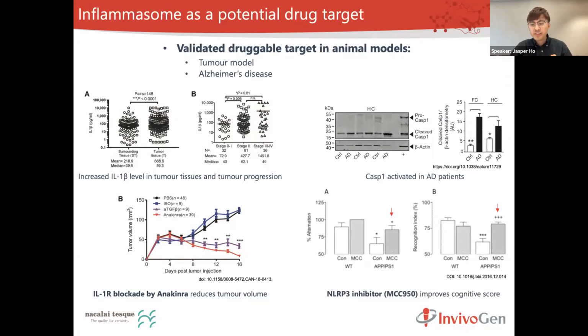Similar observations can be seen in Alzheimer's disease. The inflammasome is activated in AD patients compared to controls if we look at caspase-1 activation. And in mouse models, the NLRP3 inflammasome inhibitor, MCC950, shows a complete restoration of mouse cognitive ability. So APP/PS1 is the Alzheimer's disease model. You can see the decrease in the cognitive score, and if we add the blocker, it completely restores the cognitive score. So the inflammasome itself is a very promising drug target.